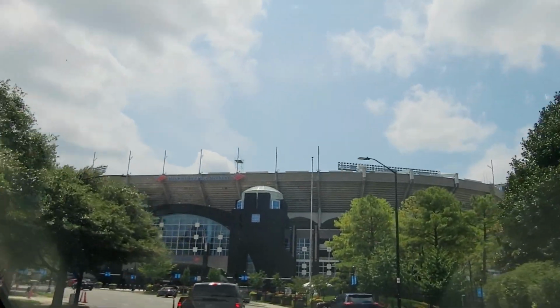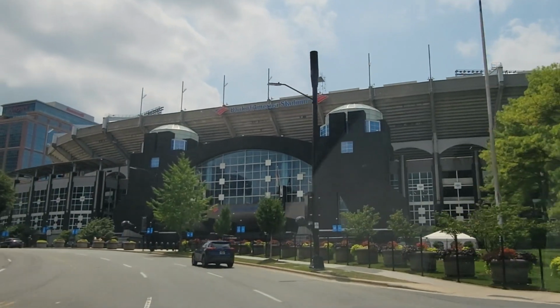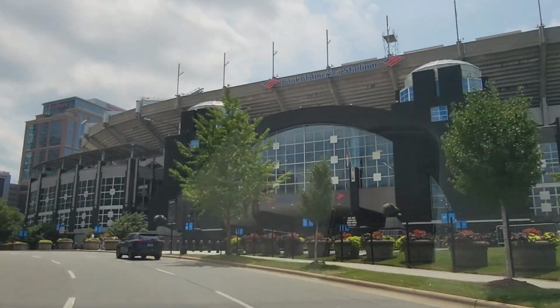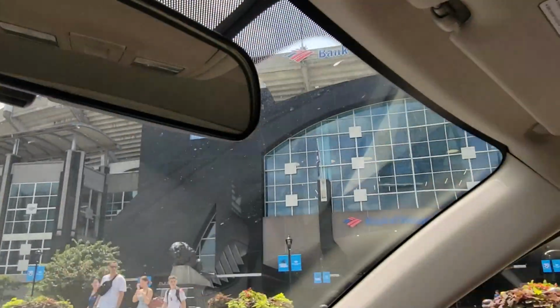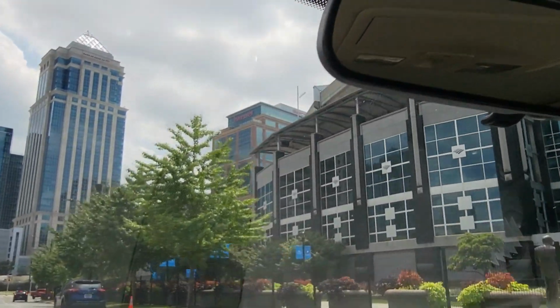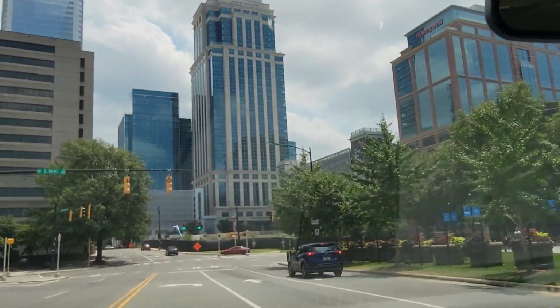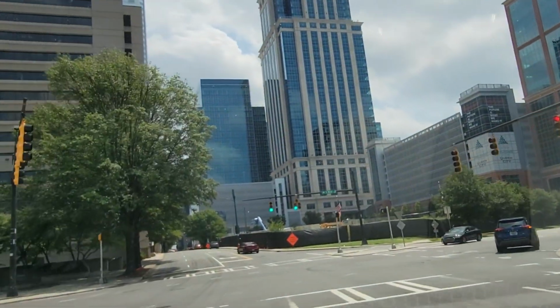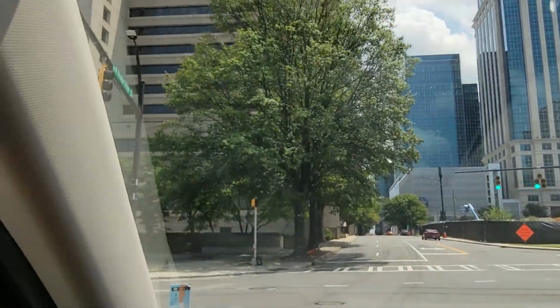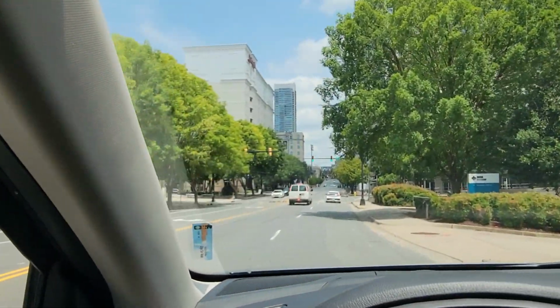Of course, it's gone corporate. It's the Bank of America Stadium, but really nice front on this thing. It's very, very good looking, very beautiful construction, a lot of glass. So that's pretty cool. I'll probably look up what this is, but the other one said Charlotte Baseball on it. We're going to go over there right now and take another quick drive by that area.